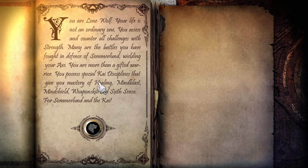Your Kai disciplines, we've gone over those. For Summerland and the Kai, yeah, they're very Germanic. I mean old school Germanic, like, you know, raise your sword, charge into combat, demand respect, etc., etc. They are the good guys, but they could easily be the bad guys in other narratives.